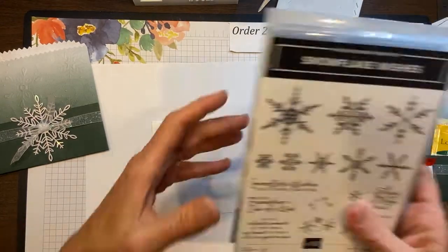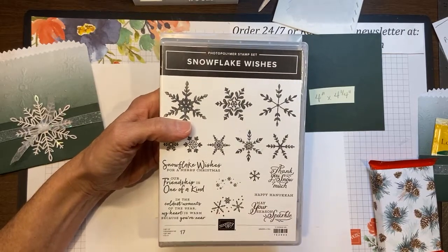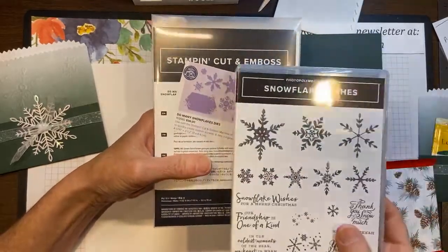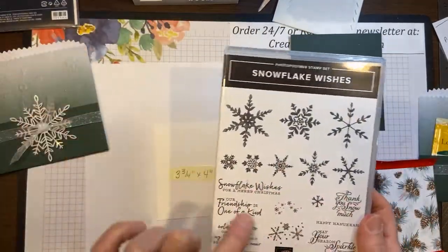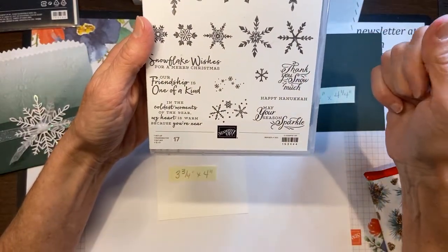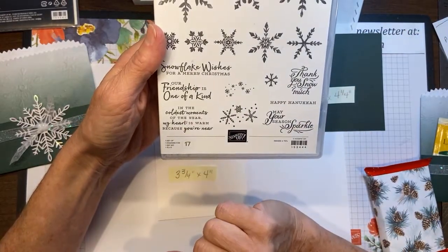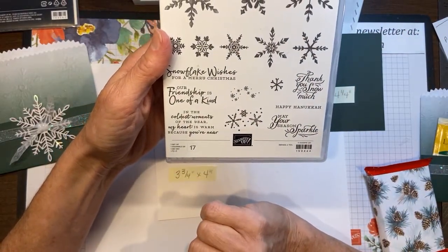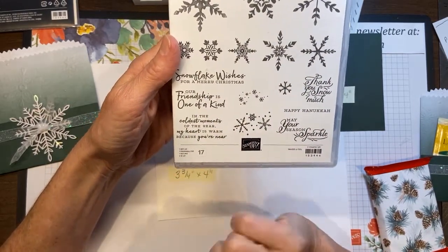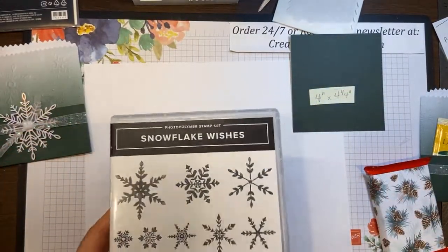So for this, I am using the Snowflake Wishes, and this actually returned in the holiday catalog and is retiring. It's a great set. It comes with dies, and I always loved the sayings on here because it wasn't just a Christmas. You have, thank you so much. May your season sparkle. In the coldest moments of the year, my heart is warm because you're near. Our friendship is one of a kind, and Snowflake wishes for a Merry Christmas. So this could just be a fun friend set also.